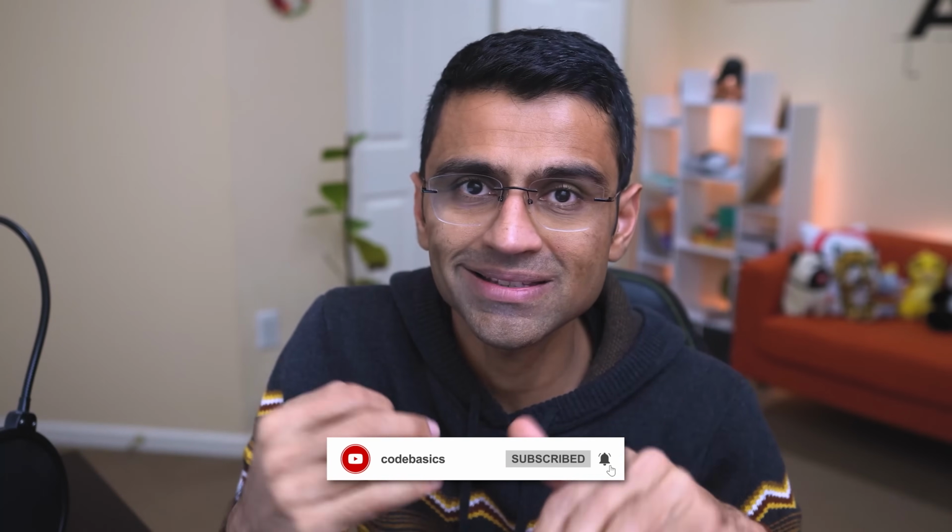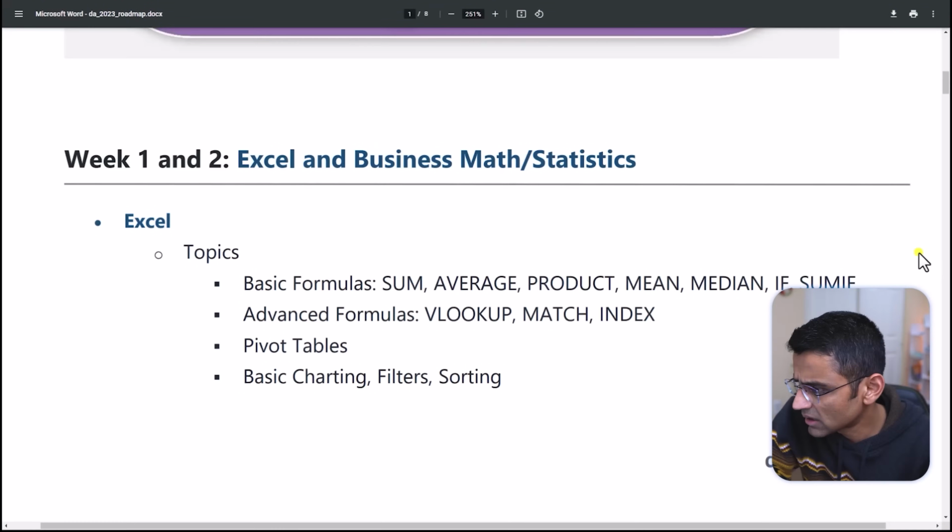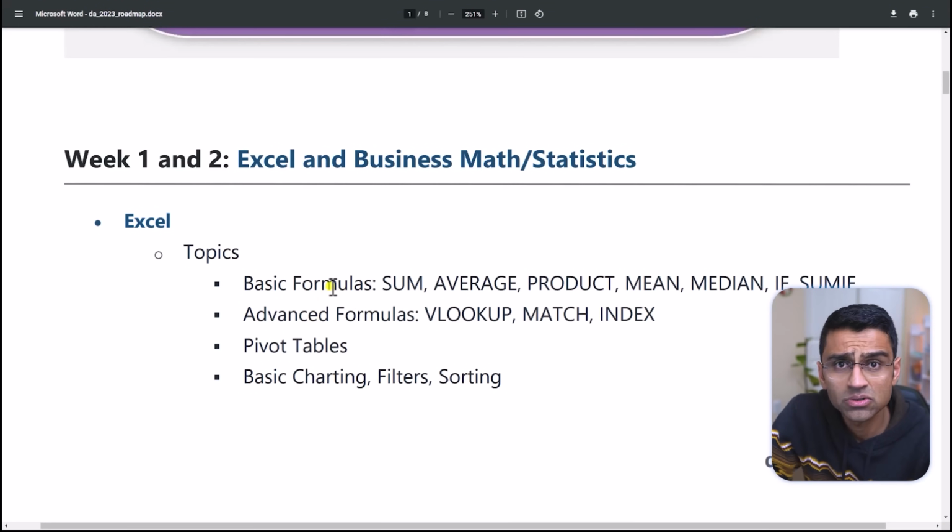In the first 2 weeks, you should learn Microsoft Excel as well as business math and statistics. Believe it or not, Excel is still heavily used in the data analytics industry. When it comes to small scale data sets or simple analytics, Excel is the perfect tool. You will find Excel as a necessary skill in any data analyst job profile.